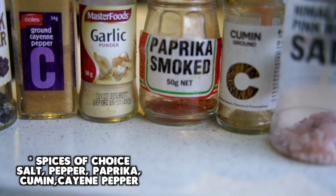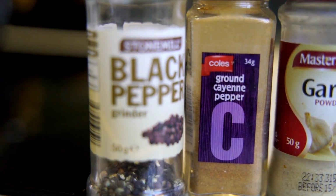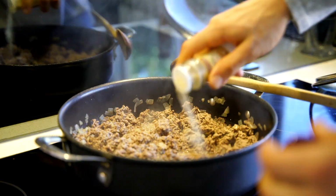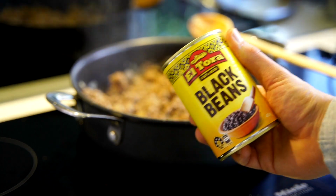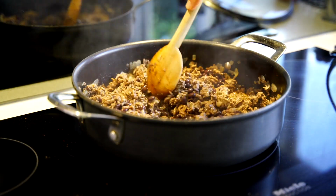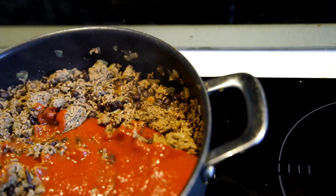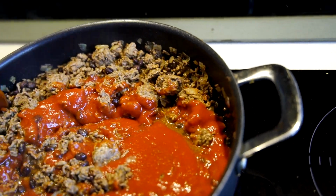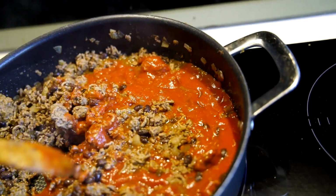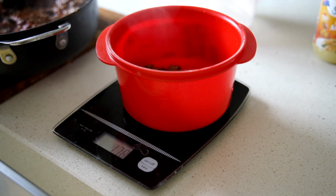What I want is, I basically want the water to be dissolved. Once dissolved, I'll add the spices, and then I'll add the black beans. Of course, drain the can before adding the beans into the mix. Once most of the water content is dissolved, I add the passata, and from there, I'll allow it to simmer for 5 minutes, and the mix is good to go. Start to load it on a plate or on your Tupperware and ready to serve. I'll give you a quick visualization of how it will look.